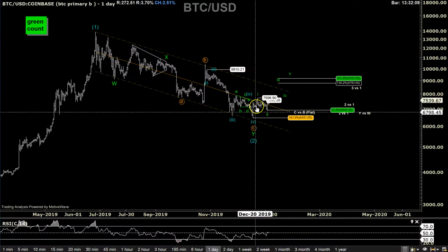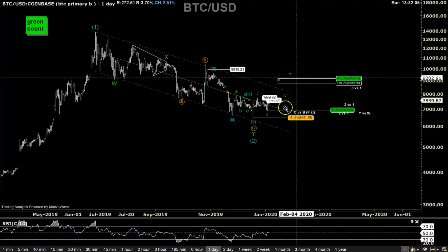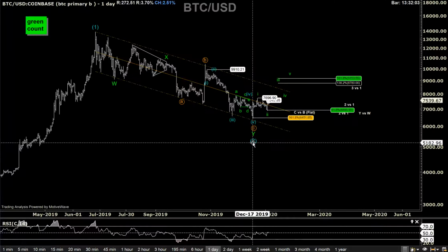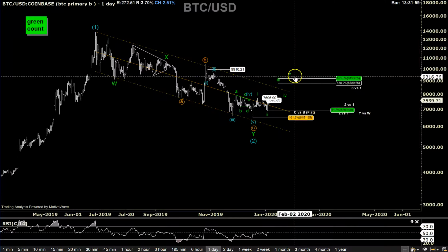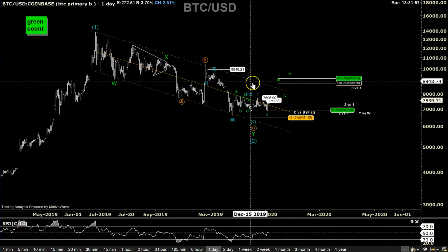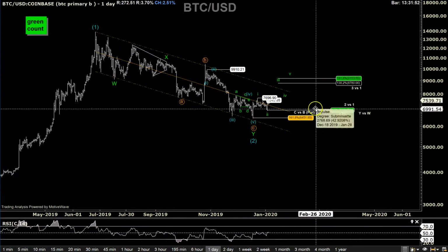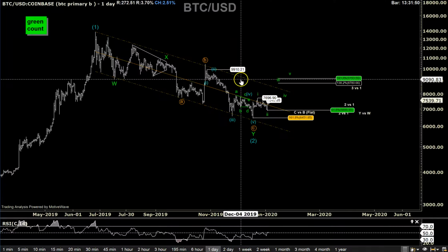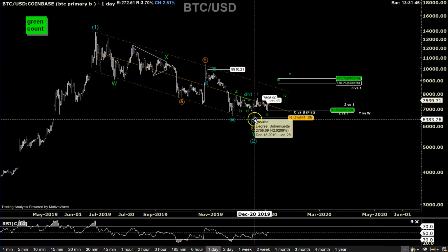And basically we have a wave 1, 2, and we're looking for 3, 4, and 5 to complete the first wave of the larger third. So ideally that would take us anywhere around 92,000, let's say, and then we can pull back in a second wave, maybe retrace to the trend line and then go back up higher. So we're monitoring the breakout of this channel, which I would consider the first major clue that we have indeed found the lows.